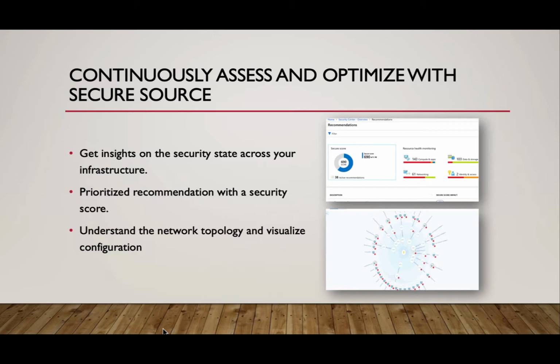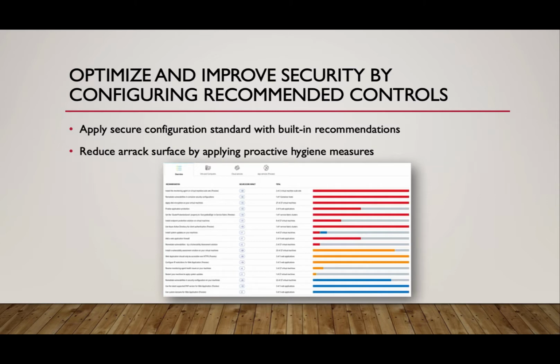And also, you will receive prioritized recommendations with a security score. Every item, and again, you're going to see this during the demo, every item that you have in your VNet is going to be associated with a security score, which shows you how secure that item is. You can compare those and figure out if something is more or less secure than you want it to be. Based on the information you receive, you can apply secure configuration standards with built-in recommendations from Security Center, and therefore reduce the attack surface by applying proactive hygiene measures. So this is going to let you optimize and improve your security by using the configuration recommendations that Microsoft gives you.